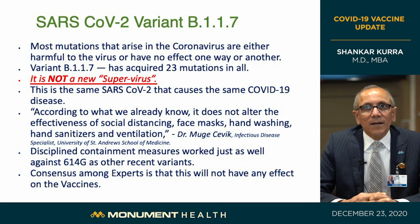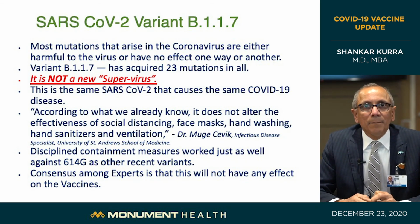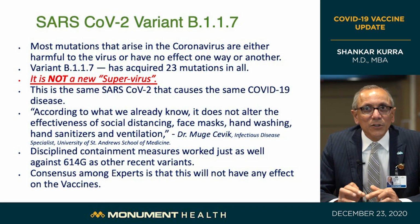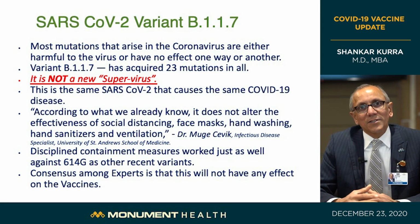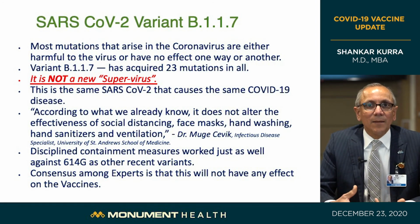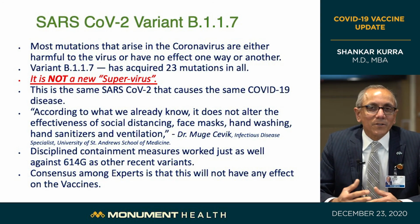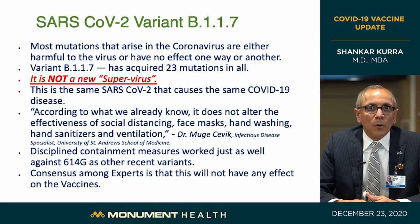So in summary, the mutant variant virus of SARS-CoV-2 that they found in Britain, in the UK, the United Kingdom, is called B.1.1.7, with 23 mutations. It is not a new supervirus. Remember that. That's the one thing you want to take away. And according to what we already know, it does not change the transmission, how it spreads, or what kind of disease it causes. It's pretty much the same virus causing the same disease. So the consensus is this will not have any effect on the vaccines, and we should be able to stop this virus using masks, hand washing, and the normal measures.